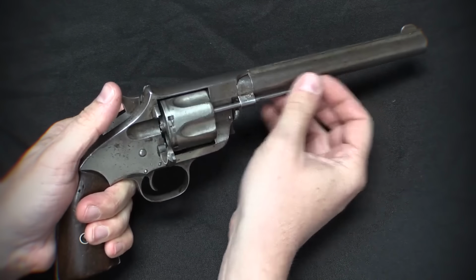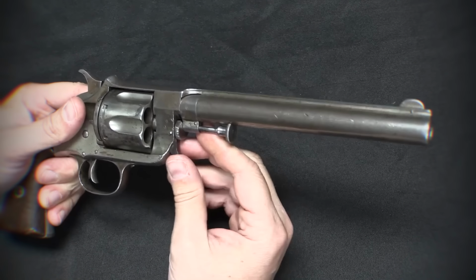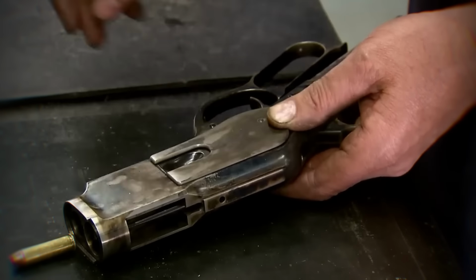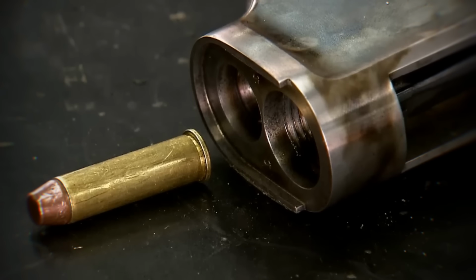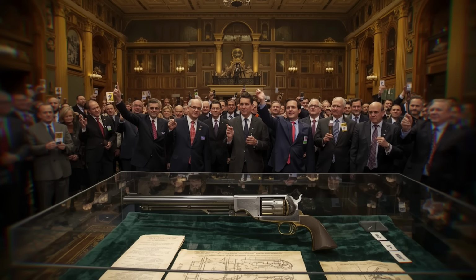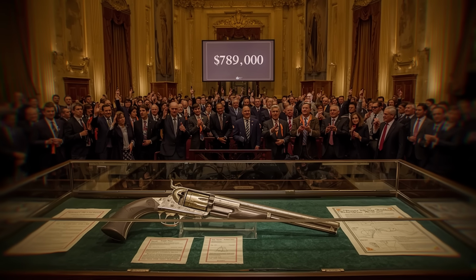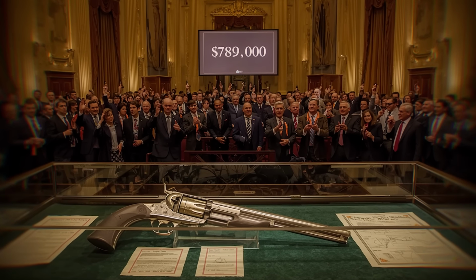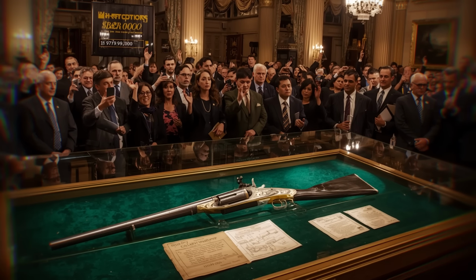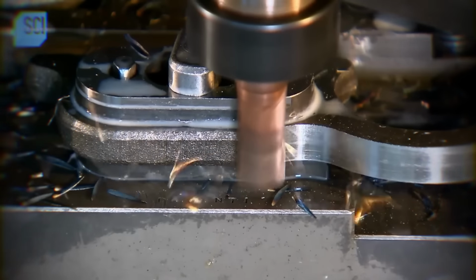The prototype came with Allen and Wheelock's original testing notes, describing both the weapon's remarkable capabilities and its practical limitations. The notes revealed that the designers understood they were decades ahead of manufacturing technology, but hoped future developments would make their concept viable. When this piece of mechanical genius finally went to auction, the result reflected its status as the most advanced revolver concept of the 19th century, $708,900. But there are still 2 more revolvers on our list, and their stories will redefine what you think is possible.